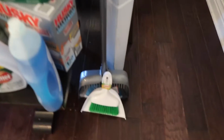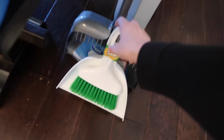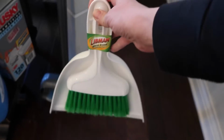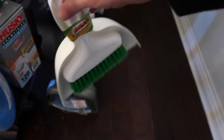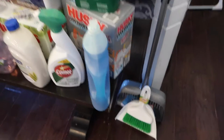So I bought a broom. This is just the Great Value broom, because the broom that we have is getting old. And then I got this because sometimes when the kids do cat litter, they don't get the big broom to sweep. I just thought this would be easier to clean up the cat litter mess off the floor.